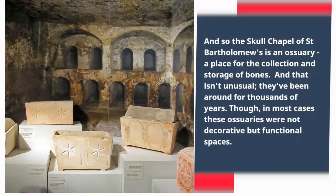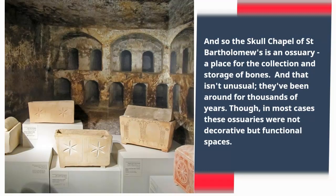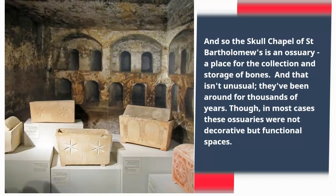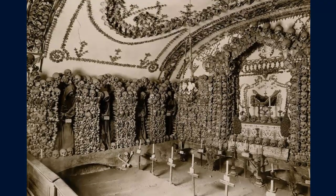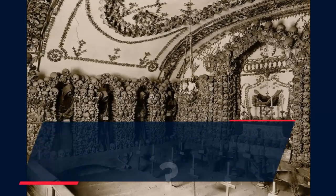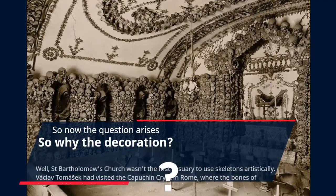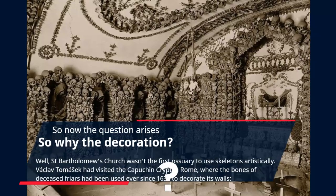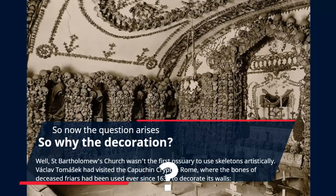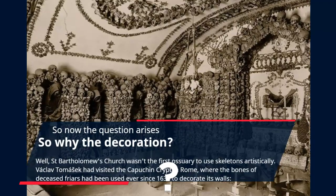And that isn't unusual, they've been around for thousands of years. Though, in most cases these ossuaries were not decorative but functional spaces, so now the question arises, why the decoration? Well, St. Bartholomew's Church wasn't the first ossuary to use skeletons artistically. Václav Tomášek had visited the Capuchin crypt in Rome, where the bones of deceased friars had been used ever since 1631 to decorate its walls.